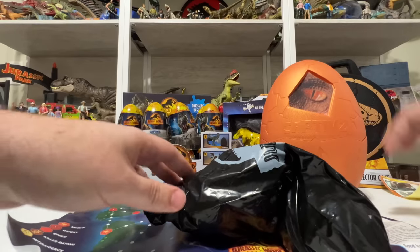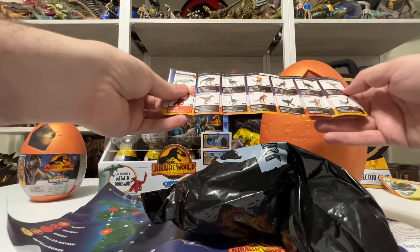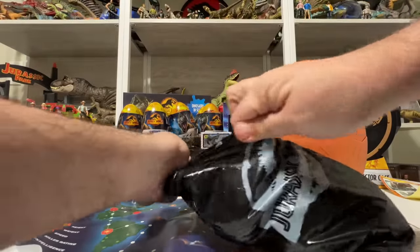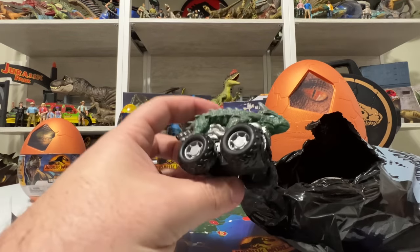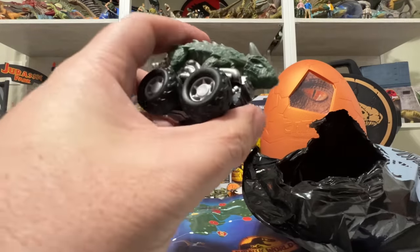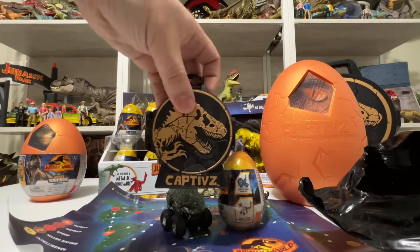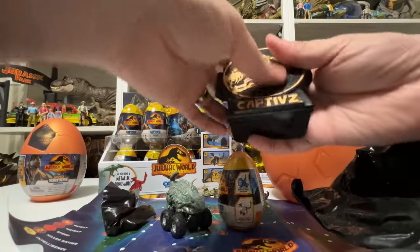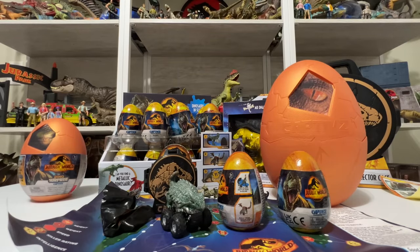Then there's this big old bag over here. I think it came with this too. Maybe this was from one of the other figures. I don't know. Came with this bag with the Jurassic World logo on it, which I'm sure inside there's plenty of other goodies. Whoa, cool. There's like an Ankylosaurus car. Look at that. Did not know there were Zoom cars in here. So looks like you get a Zoom car. Another Captivz egg. Oh, look, a little miniature case. How cute is that? A little case you can bring your dinosaurs in. Oh, and there's a dinosaur inside even. Love that miniature case. That's fun. And then another egg. So more eggs to open, guys.